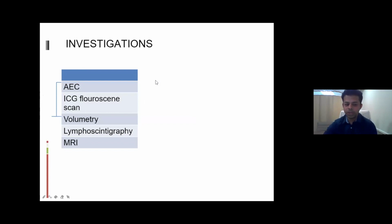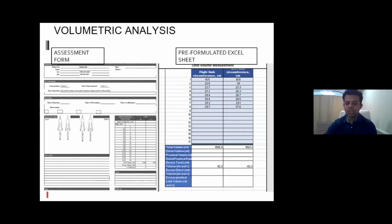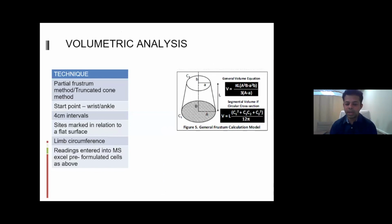With regard to the workup of the patient, apart from the routine investigations, we basically do the ICG fluorescence scan and the volumetric analysis. The lymphoscintigraphy and MRI is not a routine investigation. Once we take the circumference measurement of the affected limb and the normal limb, we formulate it into an Excel sheet and then measure the volume. What is the difference between the normal limb and the affected limb? We use the truncated cone method, with readings taken at specific intervals of around 4 or 5 centimeters from the medial malleolus in the lower limb, and then it is charted into the formula.